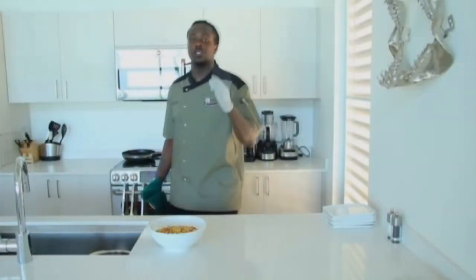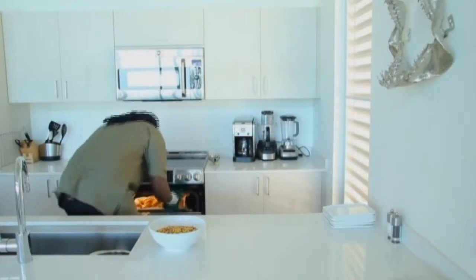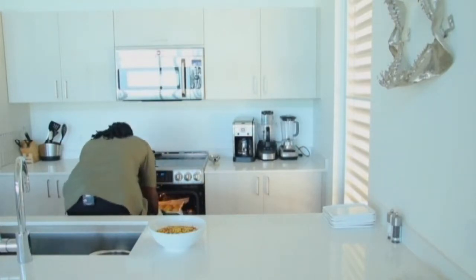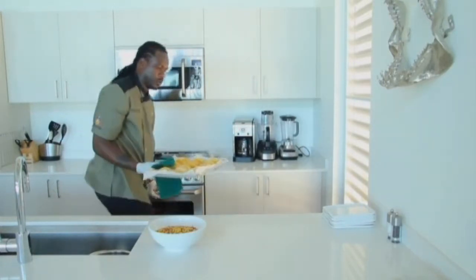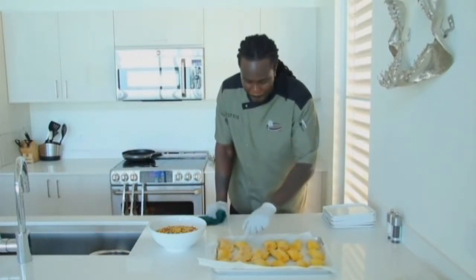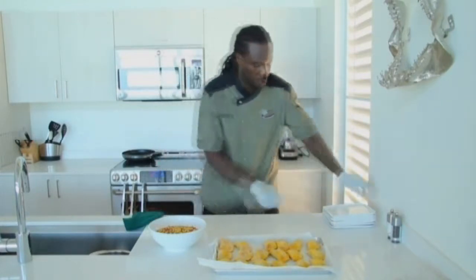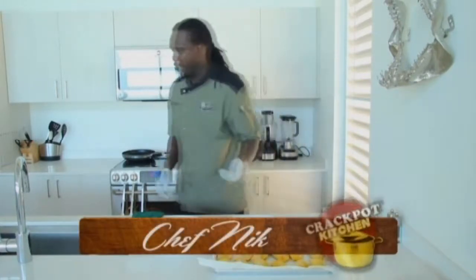Okay guys, it has been 20 minutes since my patties have been in the oven. I am going to take them out. Now this is a nice, beautiful crusty color that I was trying to achieve. Amazing. I love the presentation on this. I am going to show you the plating process of how I'm going to do this.